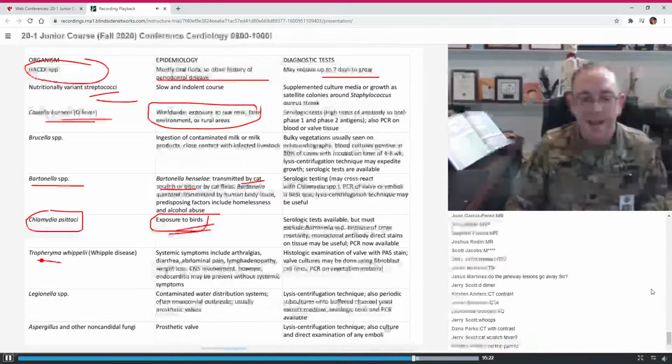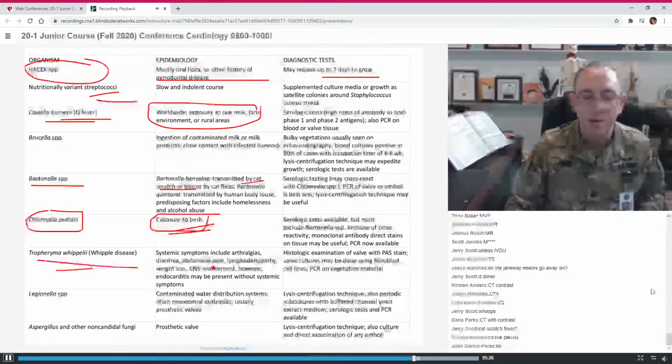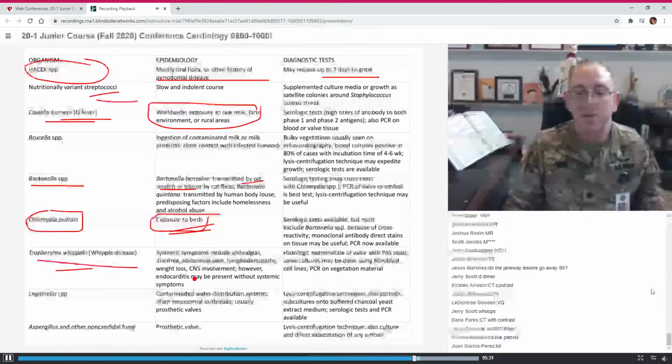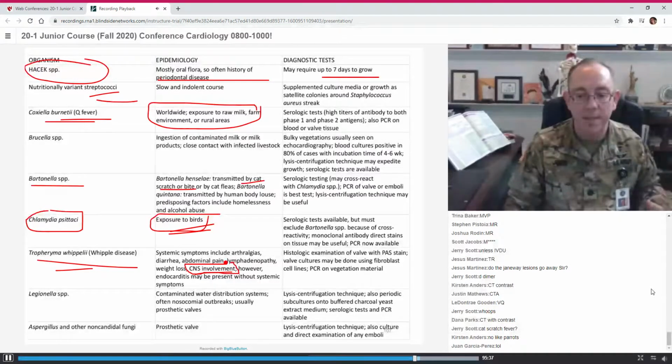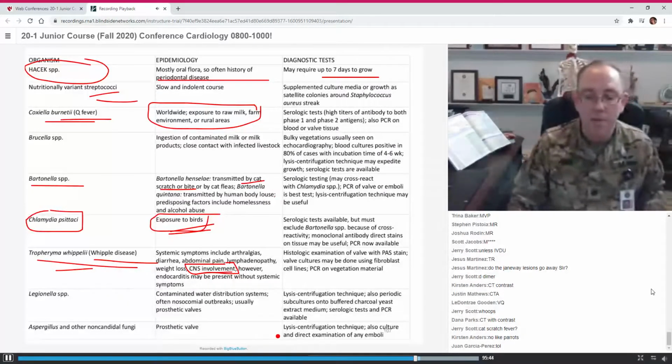And then Whipple disease can be associated with patients that have systemic arthralgias. One of the key things with this patient that gives it away is the CNS involvement. So when you see somebody with infective endocarditis and they also have CNS involvement, you better think Whipple's disease and the organisms that are associated with it. And those are the key ones you want to keep in mind.